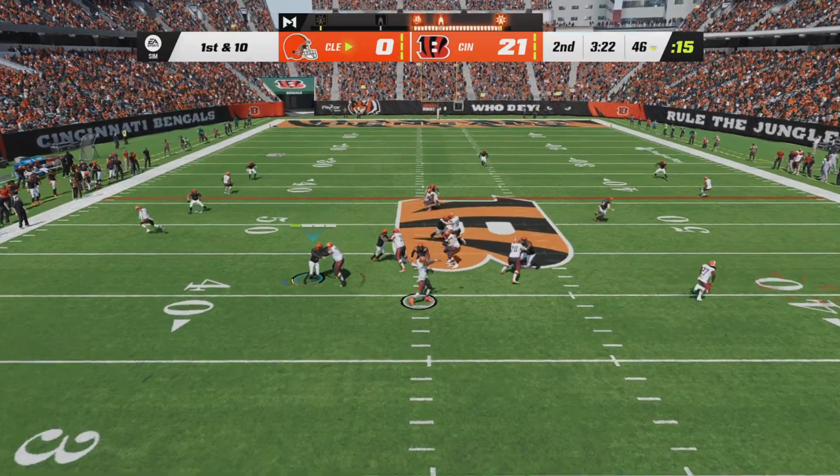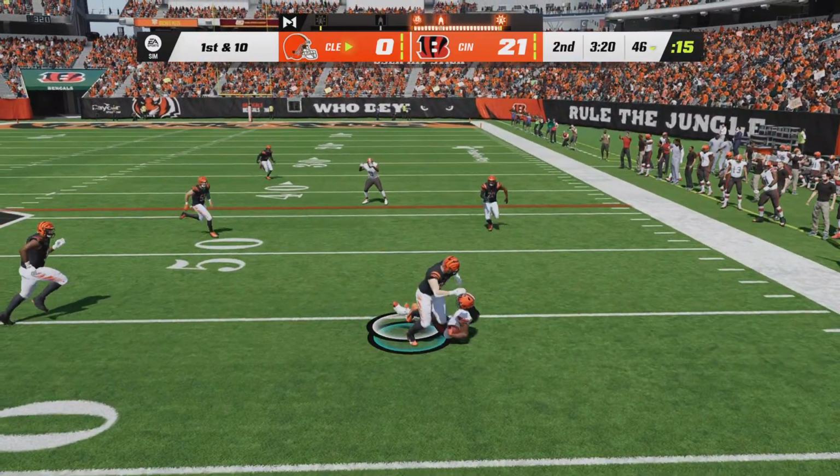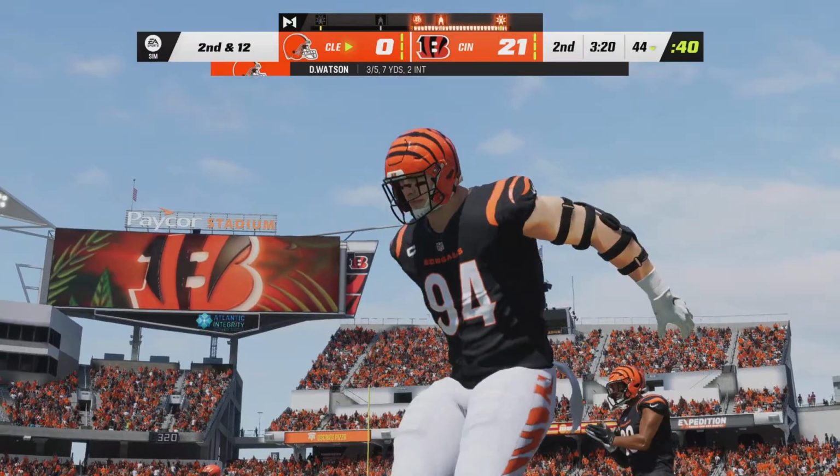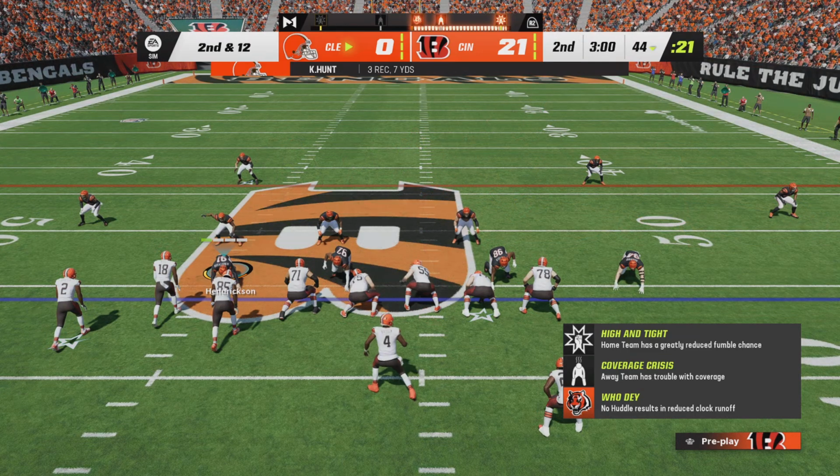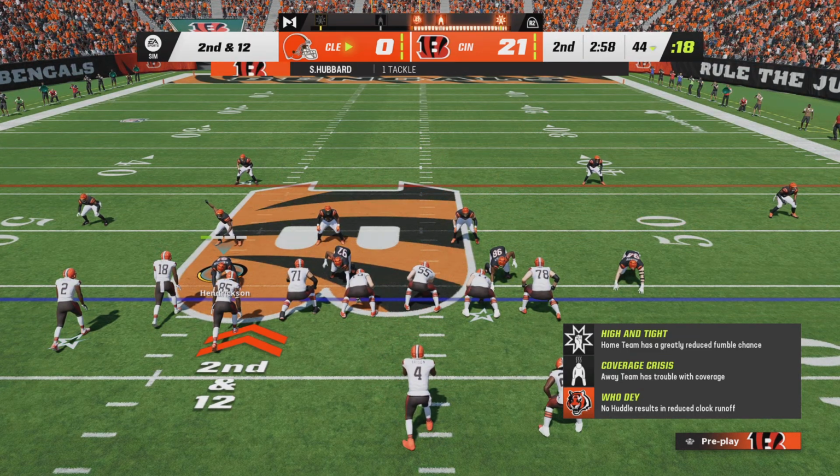Now Watson. Another completion here to Hunt, and he got blown up, losing yardage on the play back at the 44. 2nd and 12 now at the 44-yard line.